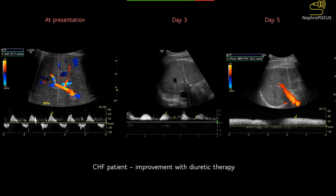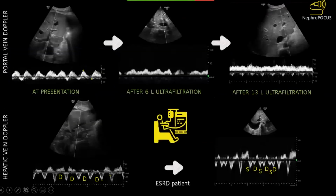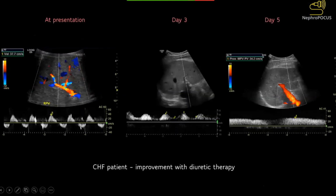Similarly, here is a patient with CHF. At presentation, the patient had systolic flow reversal with a very bad to-and-fro pattern. This reversal is more prominent than in the previous patient. If you see here, there is reversal, but it's only a little bit. Here, there is one big diastolic wave and big systolic reversal.